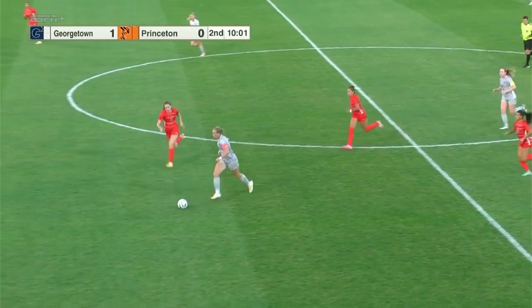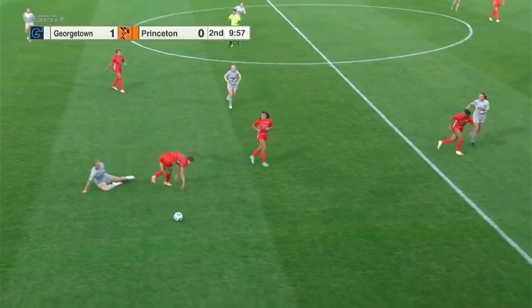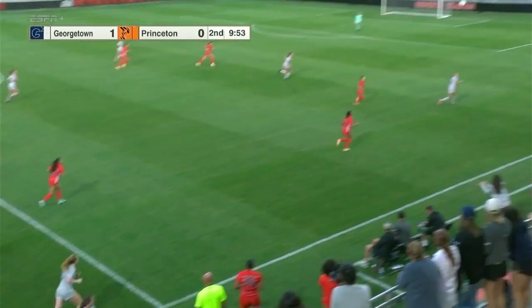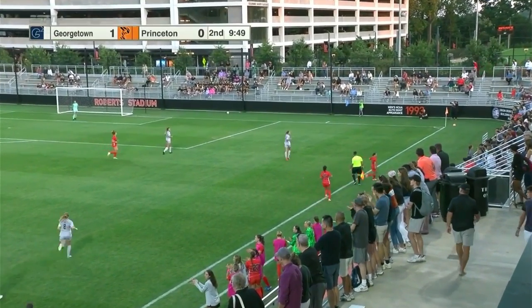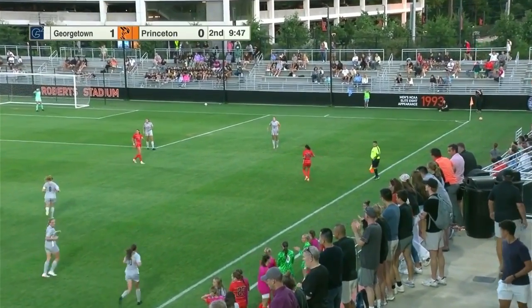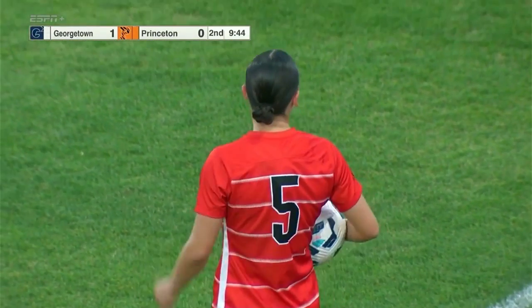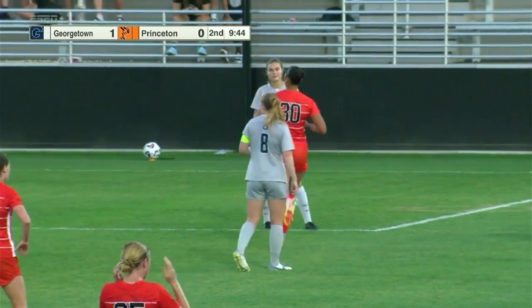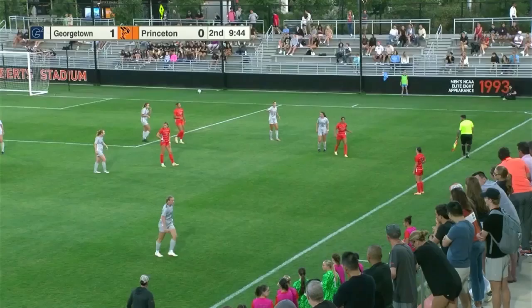Can you draw a few corners? Can you force Georgetown to defend with more numbers? They have not had to in most of this second half. At times, yes. Toomey sending it long, and that's off of Harwood and out. This has been the way that Princeton has generated offense, slowly moving it upfield, getting deep throws, and not been able to make space in that attacking third.